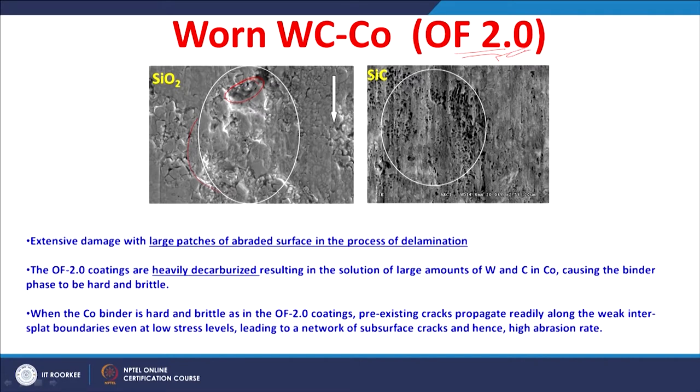So, once this is dissolved, that leads to the binder phase becoming harder and brittle. Once the binder phase becomes harder and brittle, you have cracks propagating easily along these weak intersplat boundaries. Such propagation is possible even at lower stress levels.